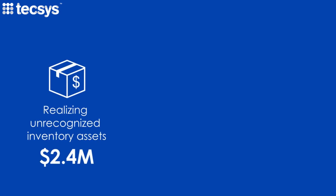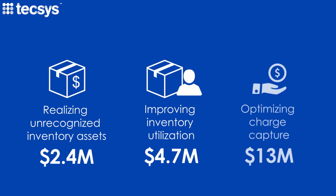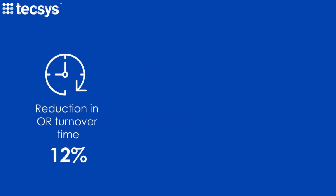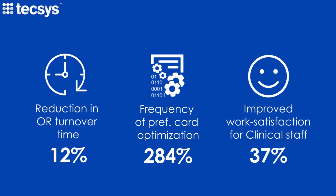The Mercy Transformation Project is expected to generate a total of $21 million in savings, including $2.4 million in the realization of unrecognized inventory assets, $4.7 million by improving inventory utilization, and optimizing charge capture by $13 million. But the project has also reduced OR turnover time by 12%, increased frequency of preference card optimization by 284%, and improved clinical work satisfaction by 37%.